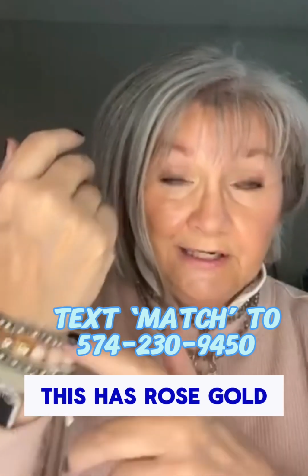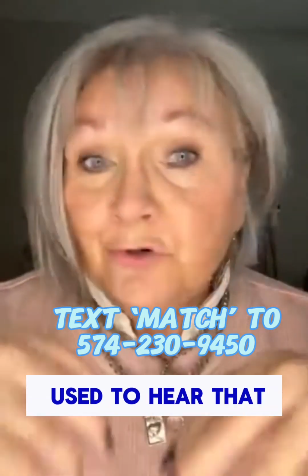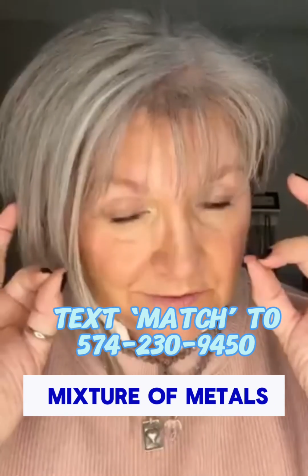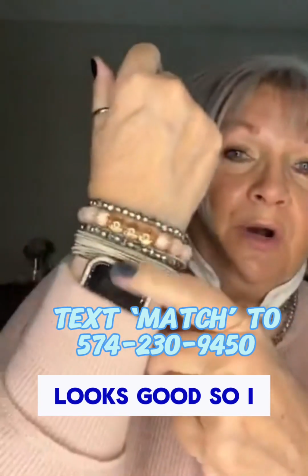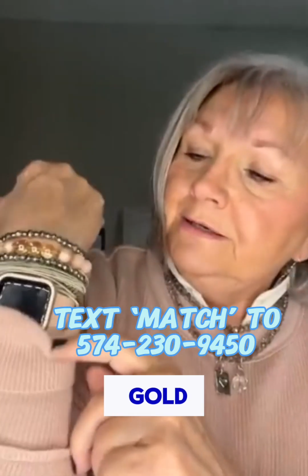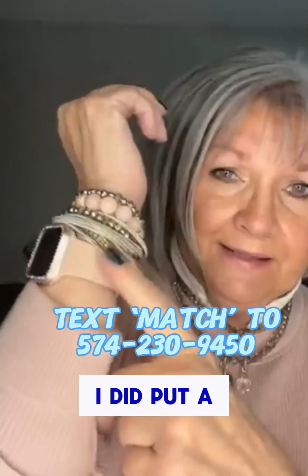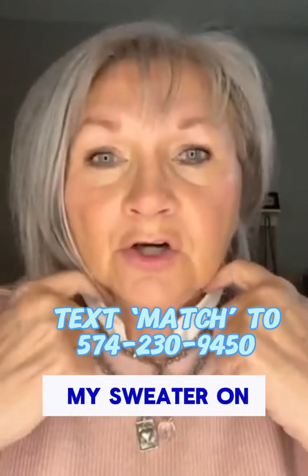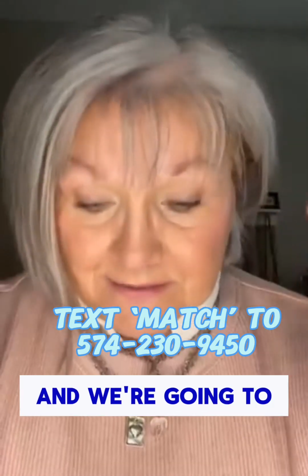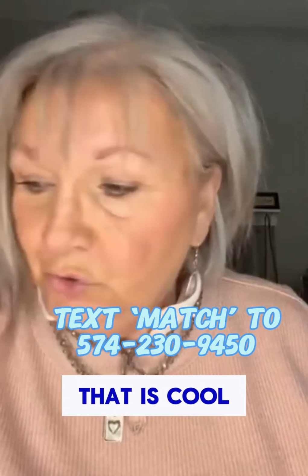This has rose gold in it. It's okay to mix metals. I know sometimes we used to hear that we shouldn't do that, but the trend out there now is that a mixture of metals looks good. So I mix the metals. This is rose gold. I've got a rose gold cover on my Apple Watch. I did put a band that almost matches my sweater on, and I've created this cool look, and we're going to extend it by actually doing an eye look that is cool.